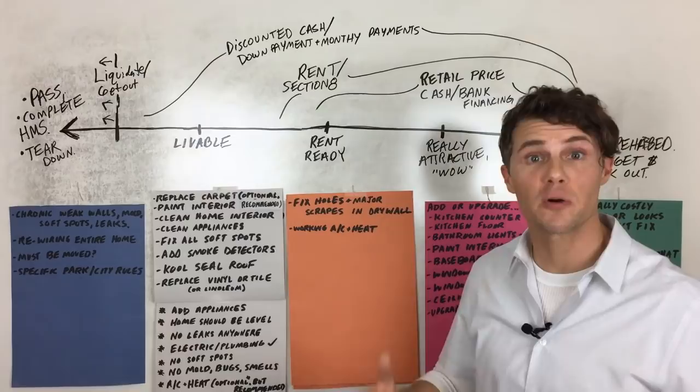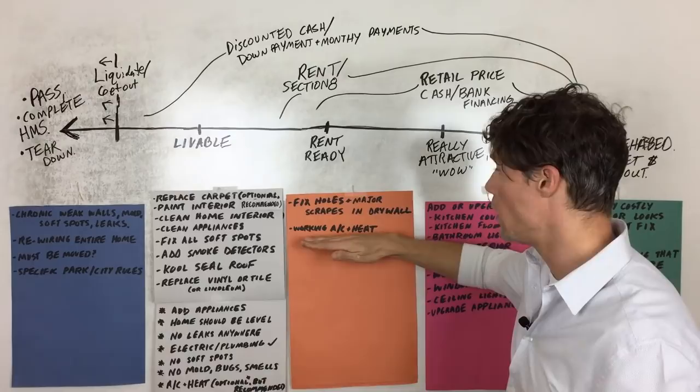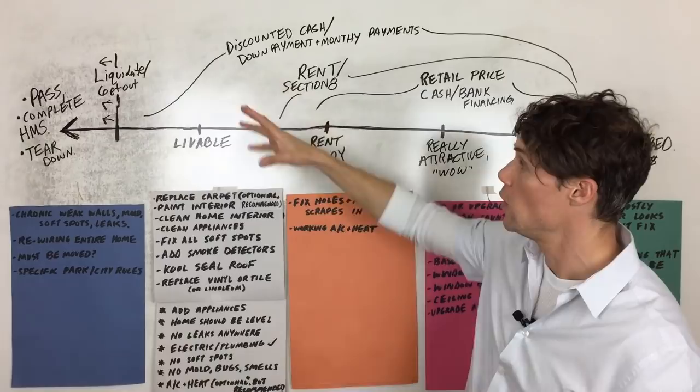Now, if you're gonna rent the home out, then fixing up those holes, the major ones and the minor ones, the scrapes in the drywall that you saw throughout the home, that would be very, very important. Also make sure that the AC and heat are working. And again, to fix the holes, the major scrapes, you can do that over here, but it's not gonna be a deal breaker most of the time. Again, you can do that, but you don't need to, in my opinion, if you wanna just get the home to a standard where most people will be interested in it.